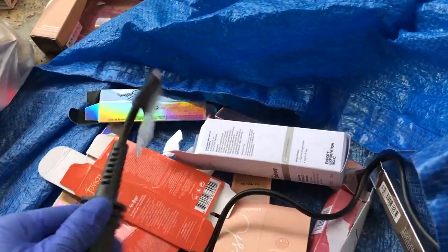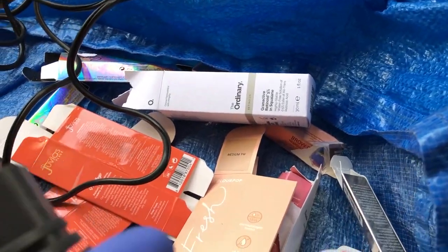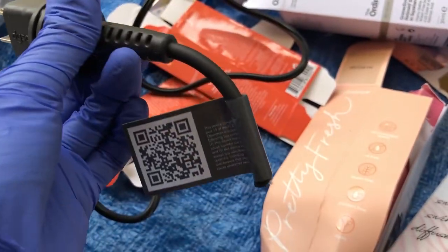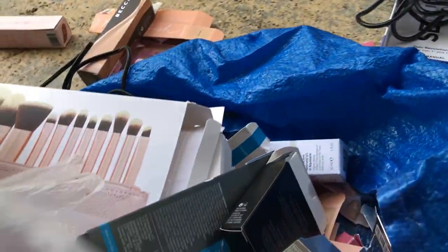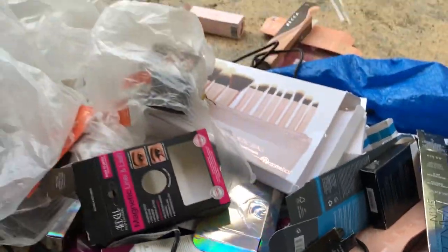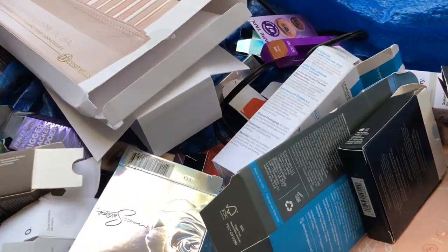Okay, nothing, another cable. Is this a Dyson cable? No, this is a Dyson cable. Okay. No, I think this is it. I just see empty packaging. This is gonna be so much fun to clean. Look at this. Great, Tammy, great. Go ahead, can you be messier?